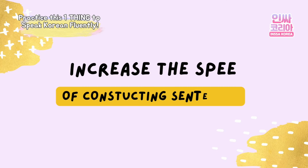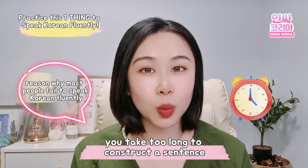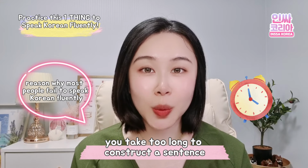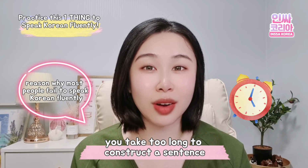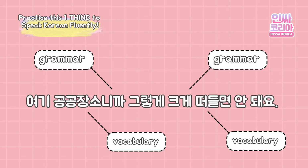Increase the speed of constructing sentences. One of the main reasons why you fail to speak Korean fluently is because you take too long to construct your sentence. To overcome this, you must familiarize yourself with different sentence structures so you can put your grammar and vocabulary into a sentence easily.